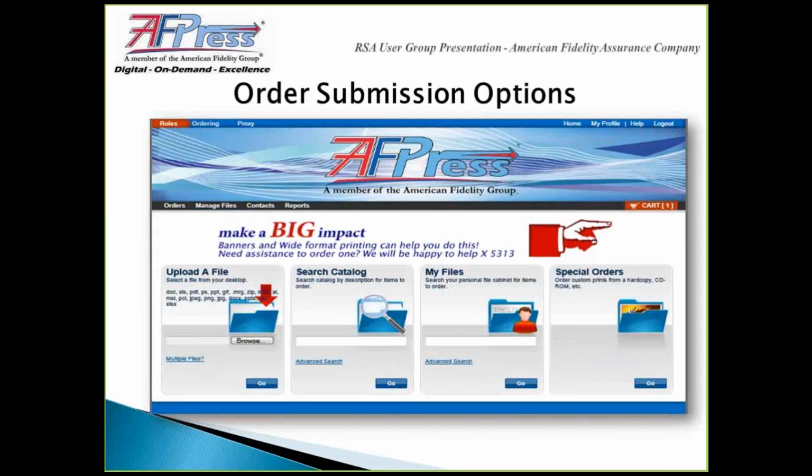Here's the order submission page. Once logged on, the user can submit an order in several ways. They can upload a new file. They can search for a document in the repository for authorized forms. They can reorder previously submitted forms and place an order without having an electronic form of the file, for hard copies, or if they're going to bring us a flash drive or something like that later on. They can go ahead and break the ticket, then get us the actual document to print in another form later on.